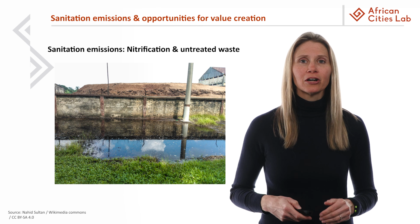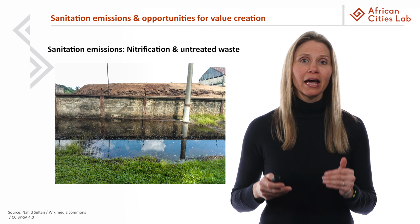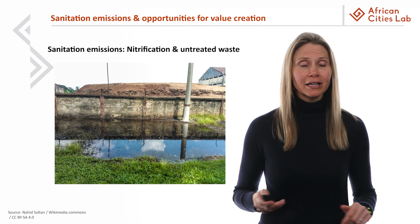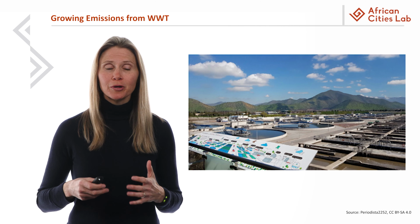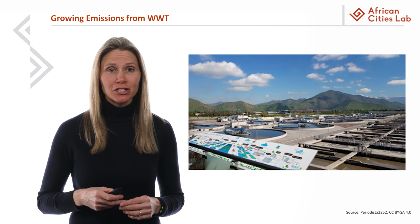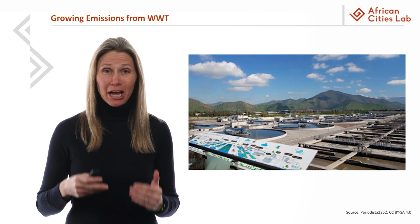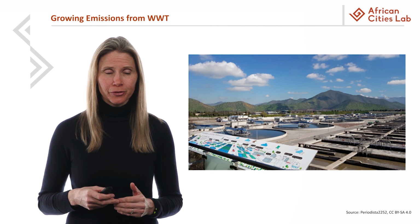In many African countries, nitrous oxide is emitted from uncollected and untreated human waste where populations are not connected with a sewer system. Emissions from wastewater treatment are growing rapidly. As we close the gap on sanitation using conventional methods, it will mean an estimated increase in 10% of greenhouse gas emissions by the sanitation sector.